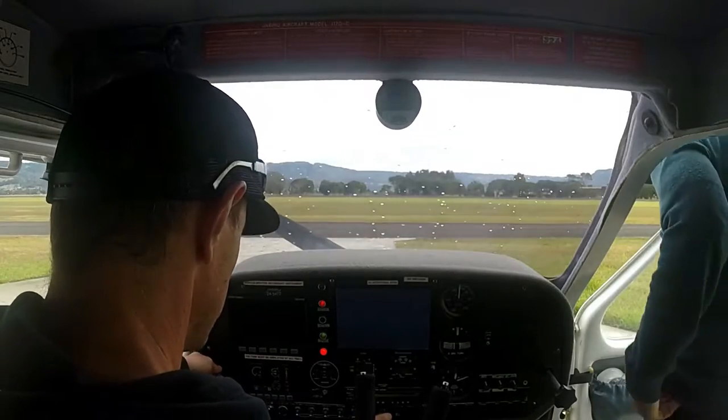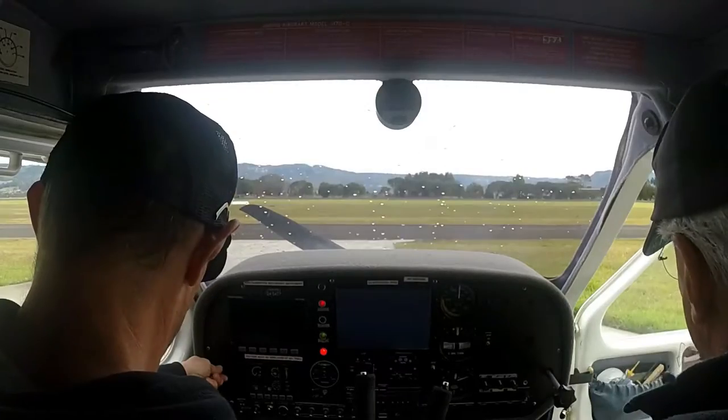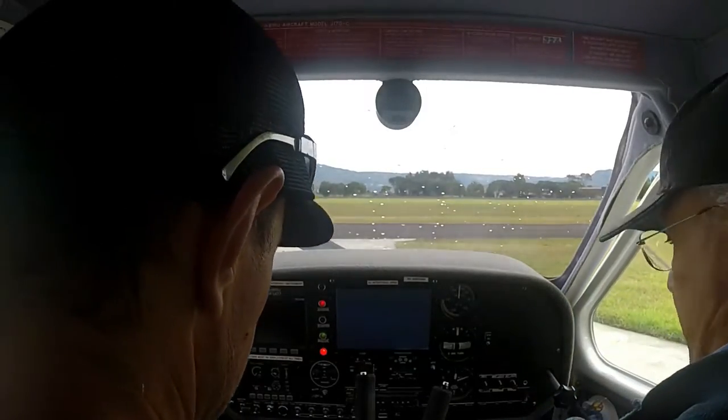Check-in, so this little tiny little throttle. Got my sticker.